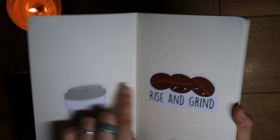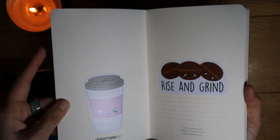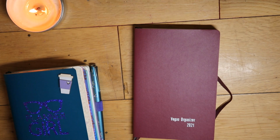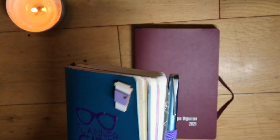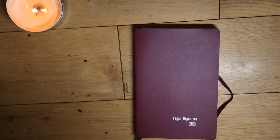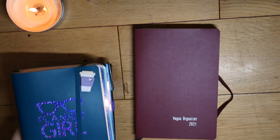And I haven't really decorated it at all yet, except I put these Sweet Kawaii design stickers on, but trust me, this is going to be very much decked out with stickers and washi and vellum and stuff. So I'm just waiting until this gets full, and then I'm going to start setting this one up, and I'll use it in the same way.